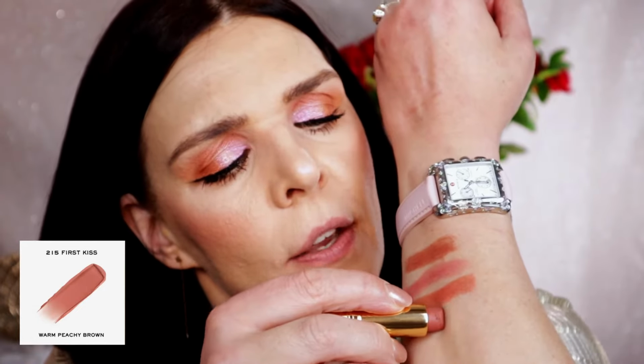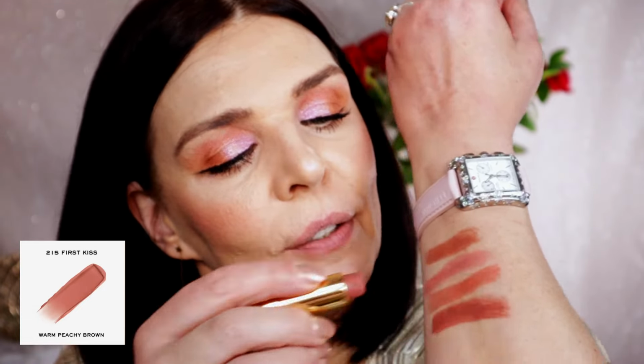Now let's try the First Kiss color. 215, it's First Kiss. But I feel it's really similar to number 210, Unspoken Feeling. It's maybe slightly darker, but I don't feel a big difference. What do you think?